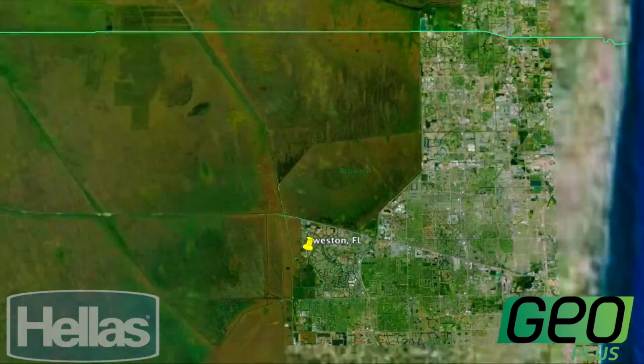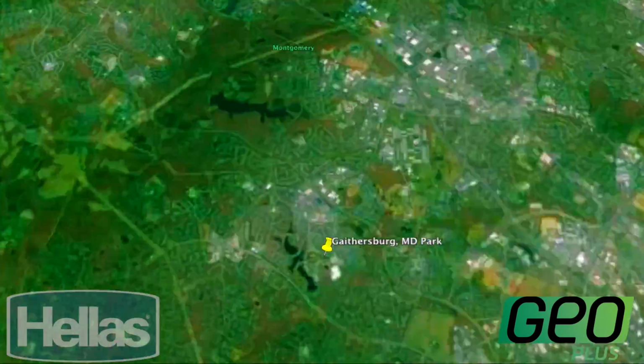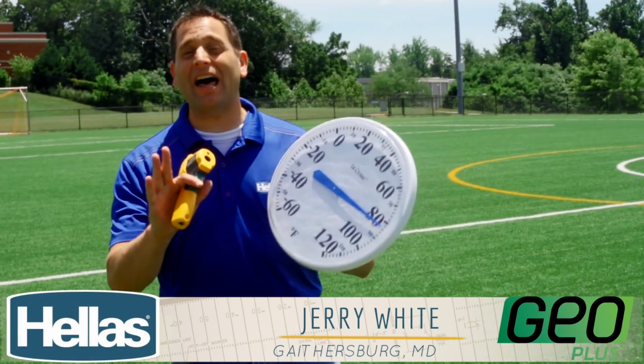The south and coastal waters, I'm sure, are great for GeoPlus, but what about further north? How does the much different northeast climate fare for our product? We're in Gaithersburg, Maryland, and it's about 85 degrees here and a lot less humidity.